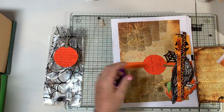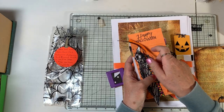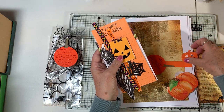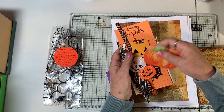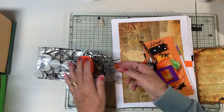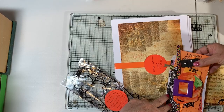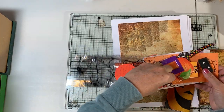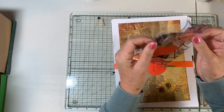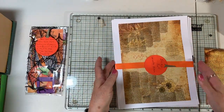Okay, so get these back in their sack. And then she sent along some of her digis as well, so we'll take a look at those. But that's a fun little kit for a Halloween journal. I'm going to put them back in the sack because we've got lots more to go here. So that's from her Halloween ephemera junk journal kit one in her shop, Figaro Designs.